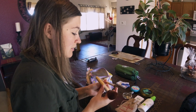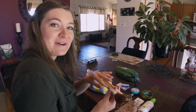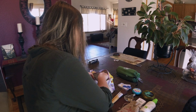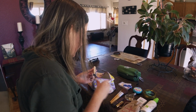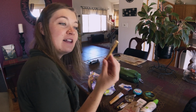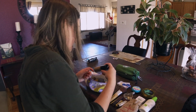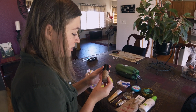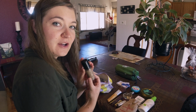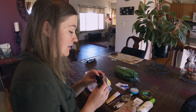my Eco tools, even though I don't have foundation or blush or powder of any kind. Lipstick, and a lipstick applicator. My roll-on liquid deodorant, which is called Pit Liquor, which is made here in Fort Collins. It's a local product.